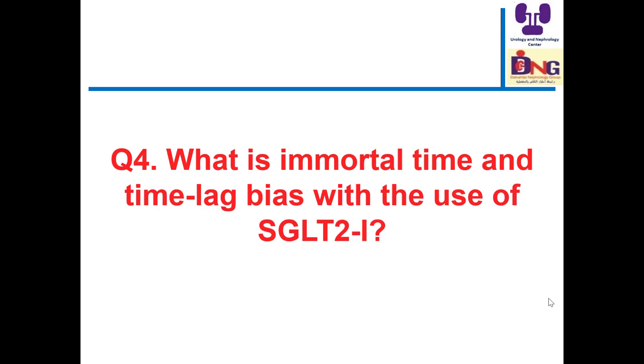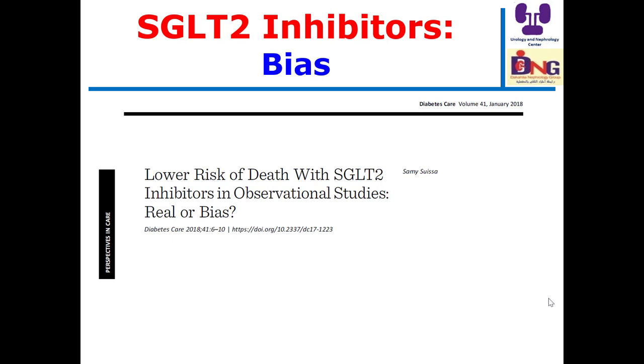One important point: there is a large observational study known as CVD-REAL on a very large number of patients, but it's an observational study. And here is the question: is there any immortal time bias or time lag bias when we look at the CVD-REAL study data, the observational data? The answer is clarified within this article.